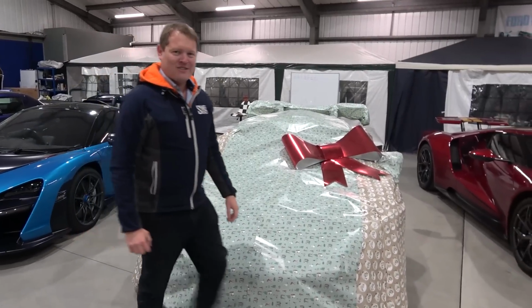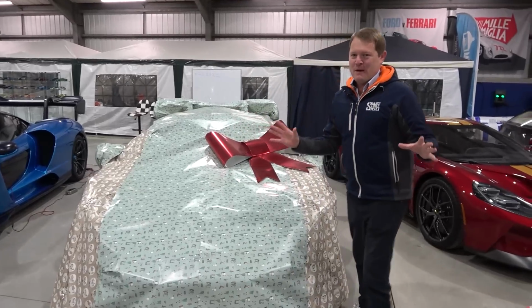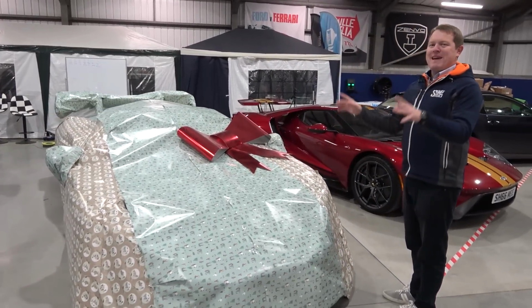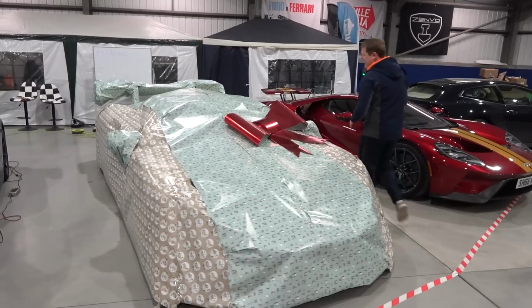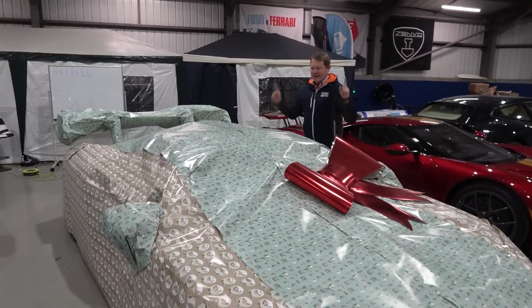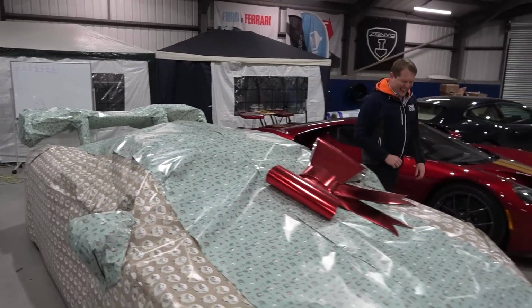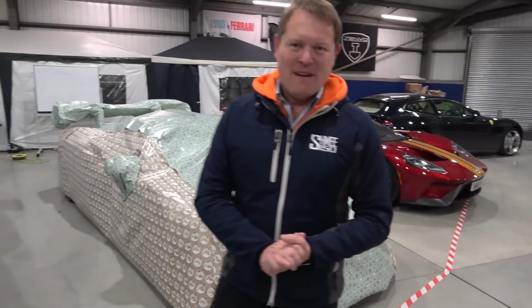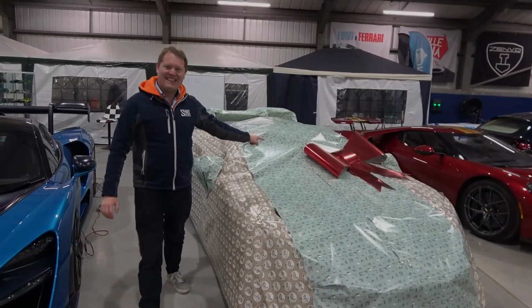But this time around, unlike last year here at the Shmuseum when we showed the former Formula One show car, this is going to be a bit of a twist. Yes, the shape, as I said, looks a little bit similar, but it's not what you're thinking. So let's do this. Let's reveal all here at the Shmuseum and get this unwrapped.